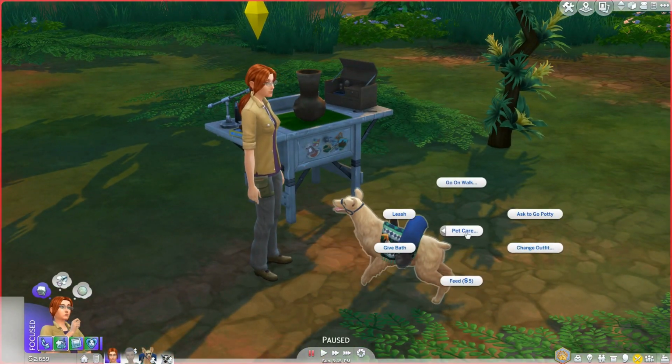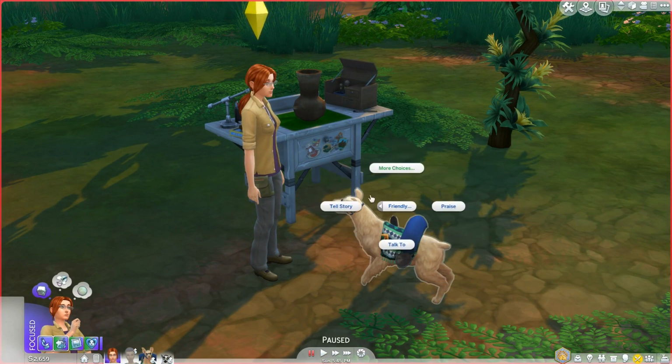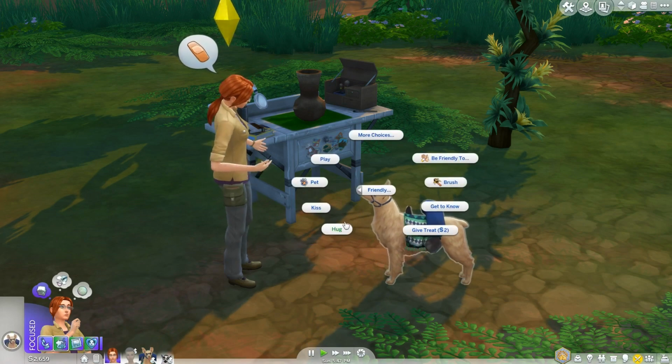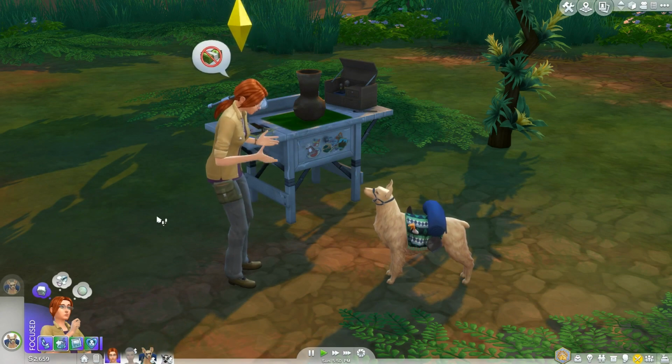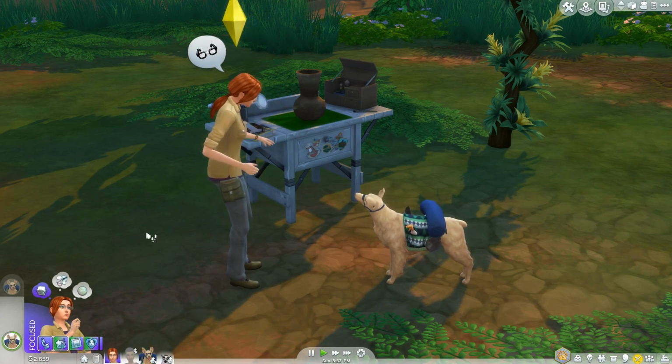Pet care. So now when we play with our pet, occasionally we'll tell him a story, because he's probably got a story to tell us. And then let's play with him for a minute. That is so interesting. Is that new in the latest patch? I didn't check the patch notes.